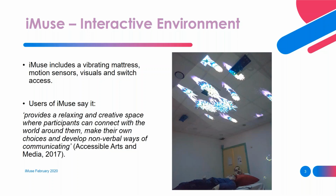And then iMuse also uses a visual element, so you can see in the photograph on the slide it's being projected on the ceiling, and these visuals are chosen by the student, so they can choose the shapes they want and also the pictures, and they can do that with switch access if they're able, so they can press a switch and change the colour or the shape to what they like, or they can tell you what they want with their communication methods, so the symbols or a communication aid, or just from their facial expressions by you trying different visuals.